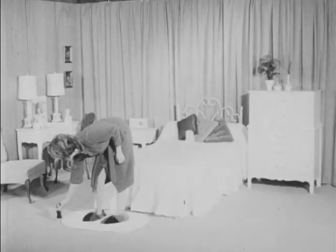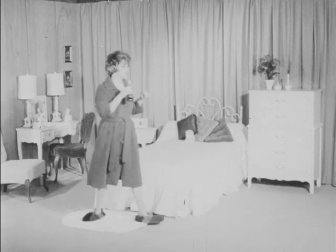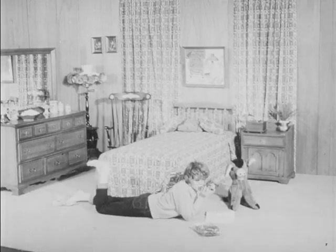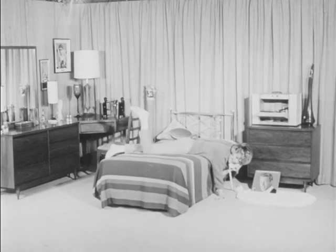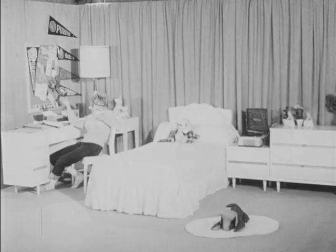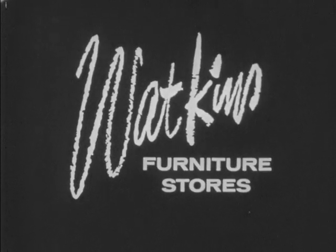Now, let's add a teenager. And some handsome Watkins furniture. This is the Sealy Ensemble with a white and antique gold French provincial headboard. And here is the early American spindleback style. Perhaps your taste runs to Danish modern. And this is the gold-accented washable plastic headboard. So bring your teenager in and let her decide for herself. Where should you come? Watkins, Watkins, Watkins Furniture Store.